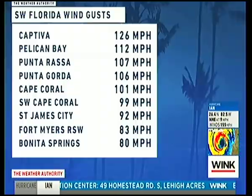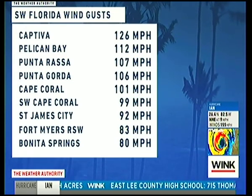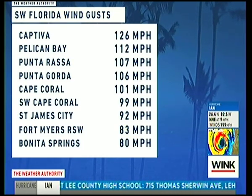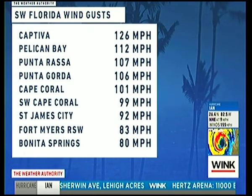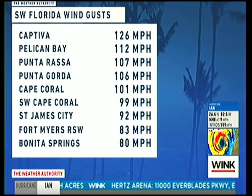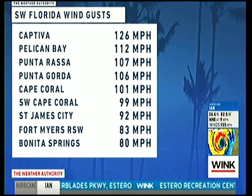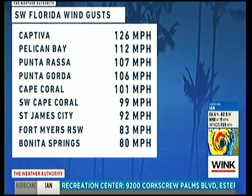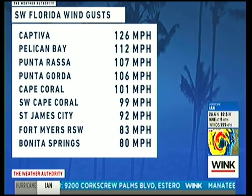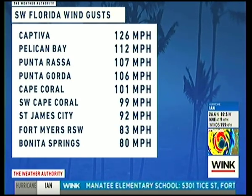Let's punch up Weather 1, and this is the current list of the highest wind gusts. Captiva, 126 miles an hour. Pelican Bay, 112. Punta Rassa, 107. Punta Gorda, 106. Cape Coral, 101. Another observation in Cape Coral, Southwest Cape, 99. So there are 2 confirmed reports of basically 100 miles an hour or greater in the Cape. And then St. James City, 92. Fort Myers International Airport, 83, and then Bonita Springs at 80. So we are seeing widespread hurricane force wind.